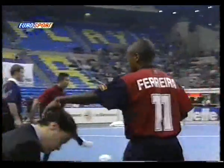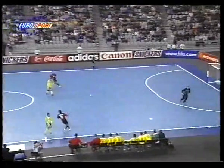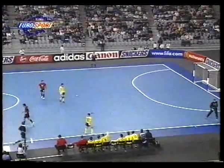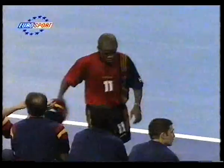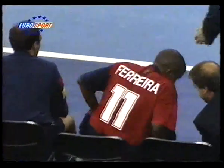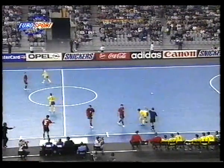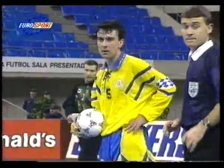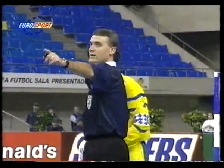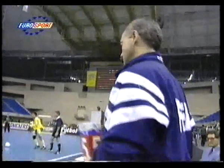Well, there have been a lot of good goals scored in this tournament, good goals by indoor football standards, and the standards of finishing has been very high. But one wonders what this final is going to be like. Brazil and Spain are so alike in the way they play their game. We've seen a contrast in styles in both semi-finals. The Russians and the Ukrainians playing in the same sort of way.